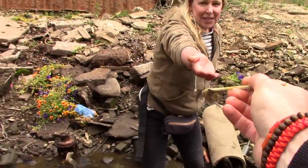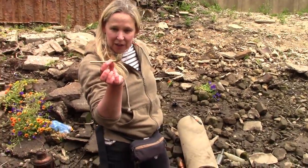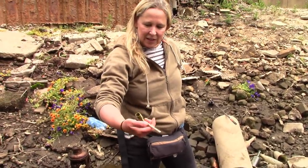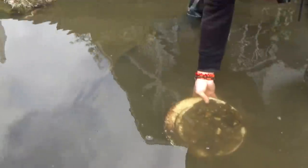Well look, seeing as you gave me the thing, that's got to be... Hand it over. It's got to be yours, isn't it? Hand it over, get it? No? Oh yeah, I'll get it. Oh, that's a lovely one. Got a little hand on it. Nice bit of a stem on that one. Yeah, and it's got the initials WS. Ooh.